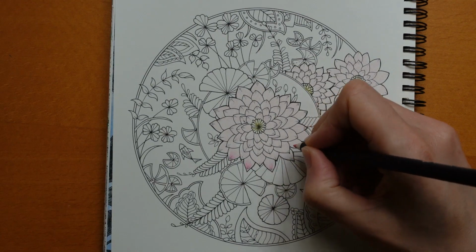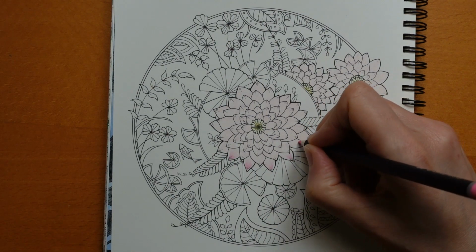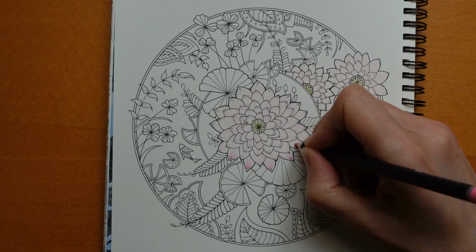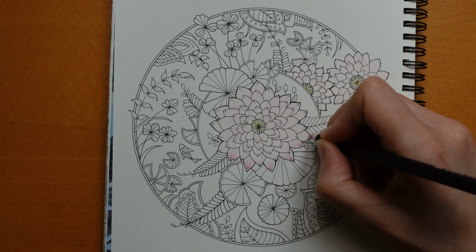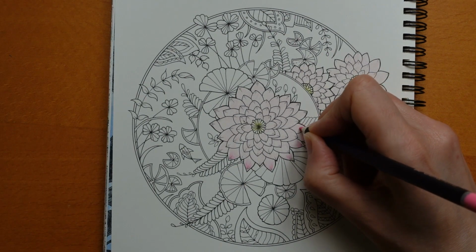Now obviously these petals overlap and there would be some shadow, so I've got to put that in as well. Now I'm going to put that in with a grey, so it's going to look a little bit different to normal, which I think makes it a bit more interesting for everybody.